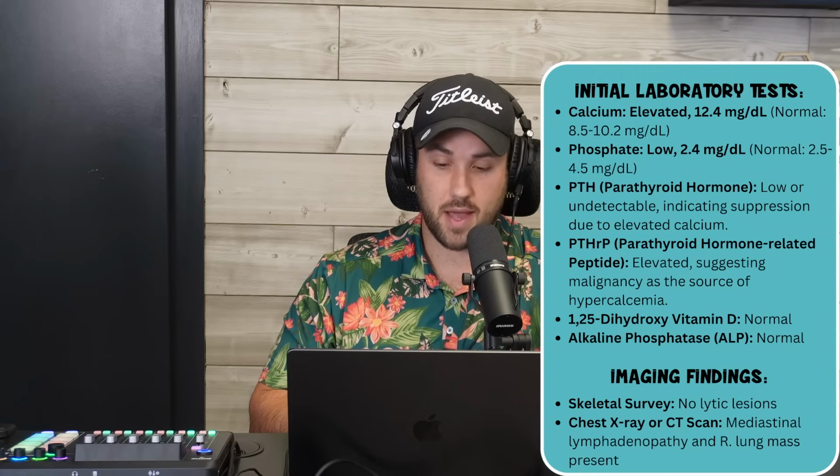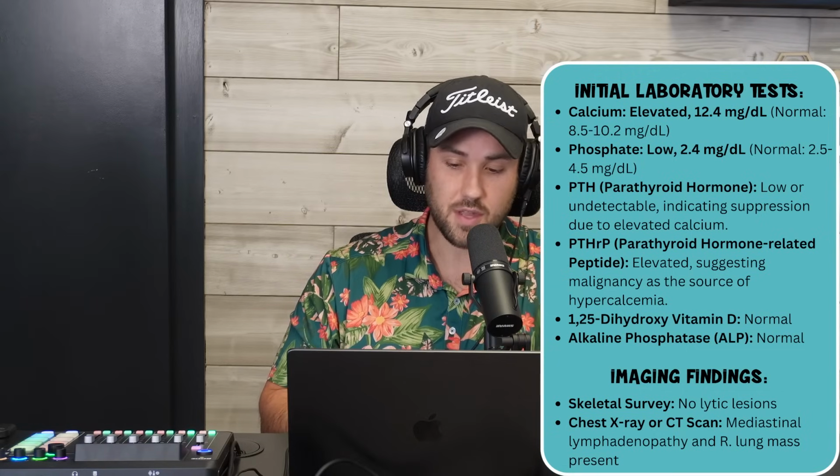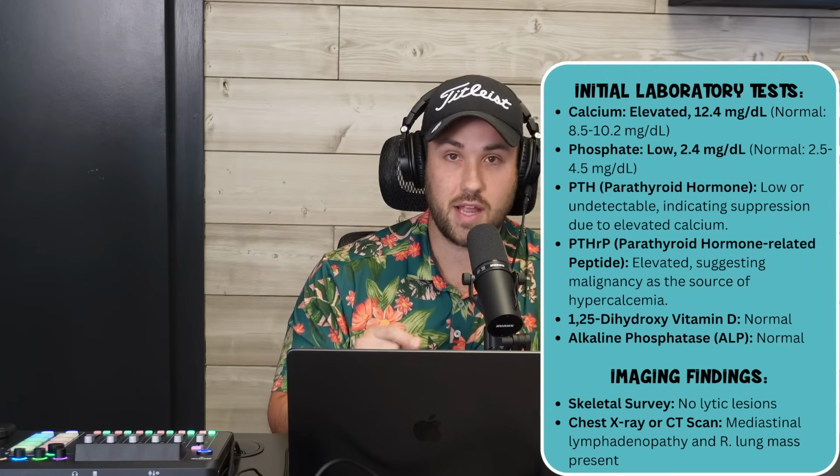We get the imaging back. The skeletal survey indicates no lytic lesions. The chest x-ray or the CT scan shows mediastinal lymphadenopathy, and a right lung mass is present. So we have an idea now, Zach. We know what's going on. Given the labs, given the imaging, what's your diagnosis?